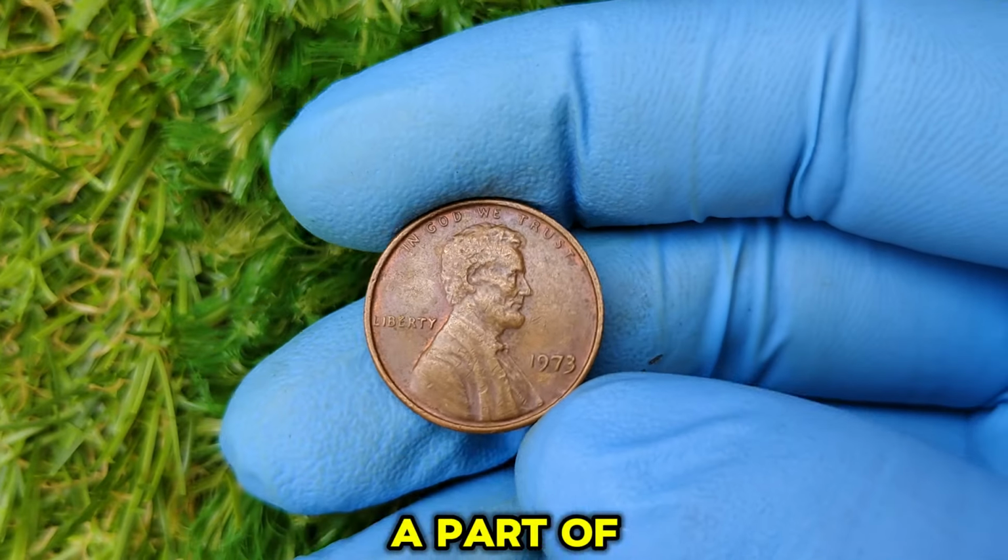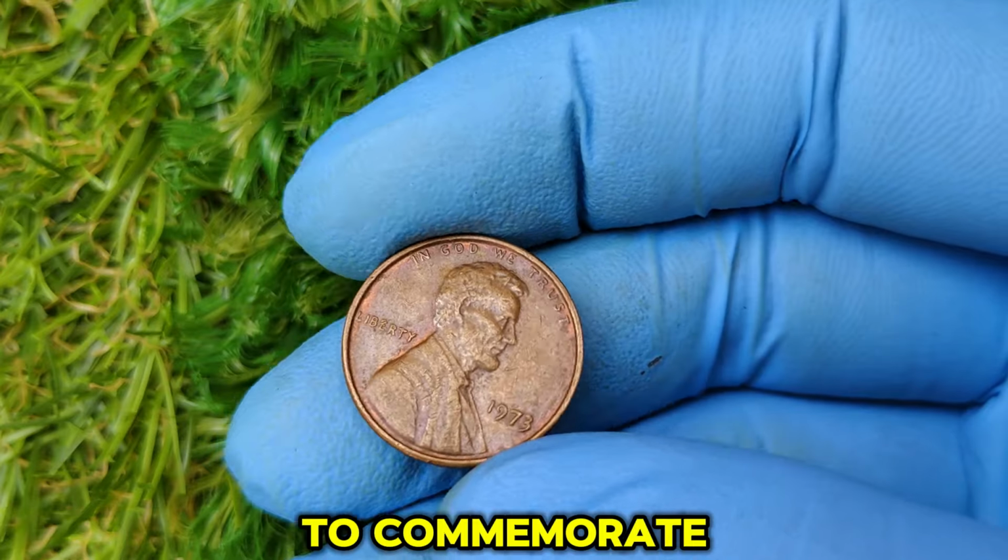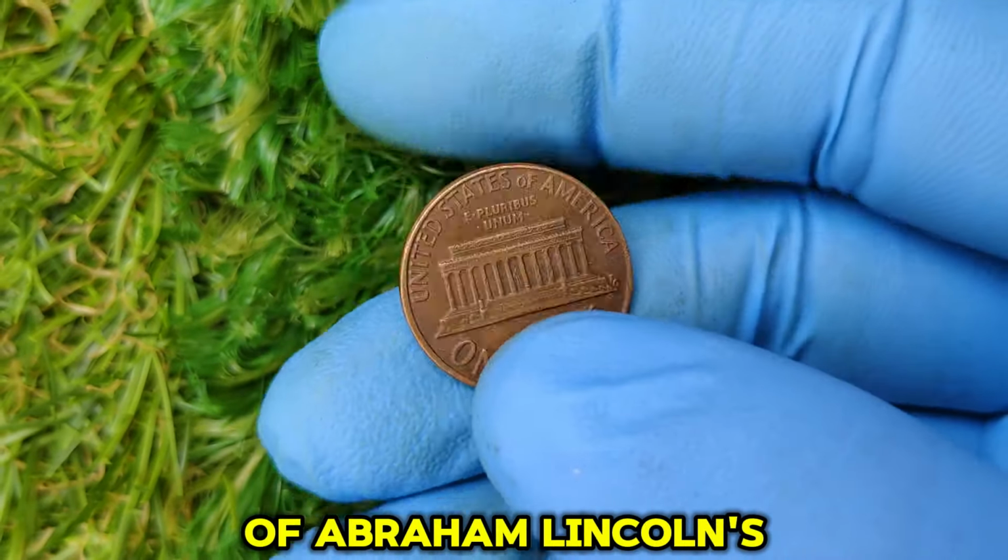This coin is a part of the Lincoln cent series, which was first introduced in 1909 to commemorate the 100th anniversary of Abraham Lincoln's birth.